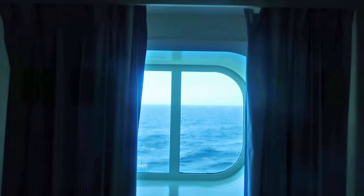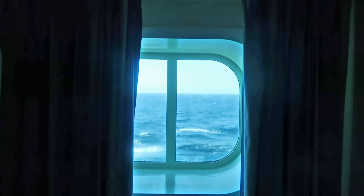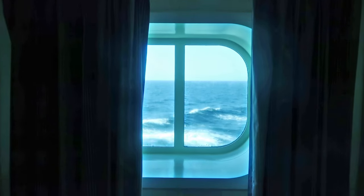You guys probably can't see too well because it's backlit, but we're going pretty slow right now. I think we were moving, but it looks pretty rough out there. Yeah, it's swelling pretty good.